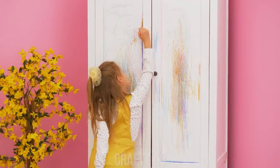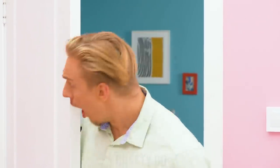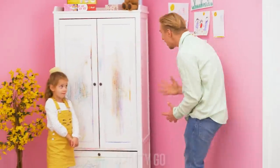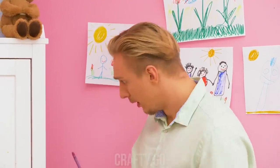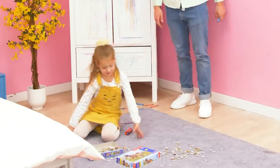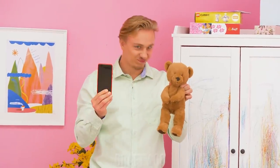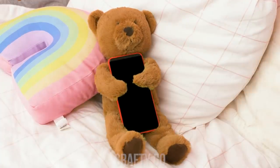The little girl is drawing on the cabinet! Whoopsie! Why did you do that? I'm sorry! Give me that! Oh! This kid! What do I do now? Oh, I know! I need a teddy bear and my phone. I'll keep an eye on her.